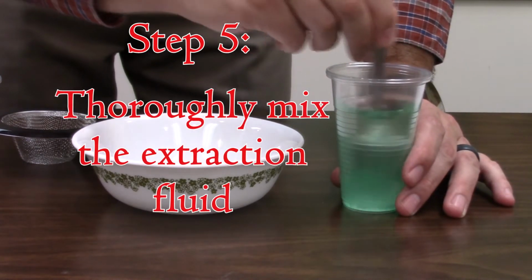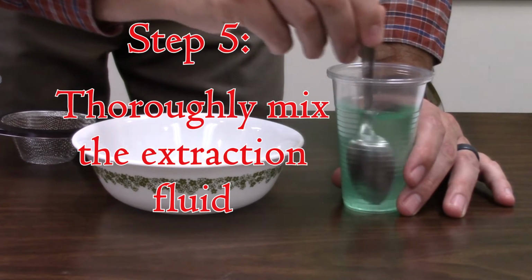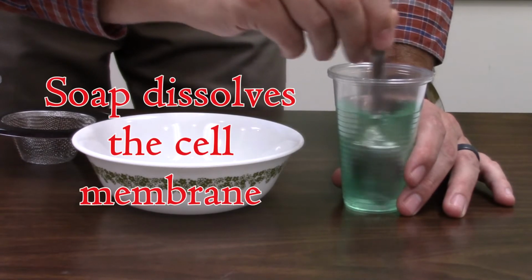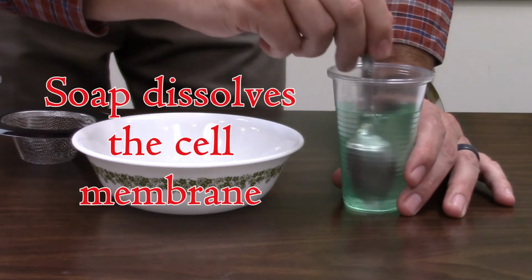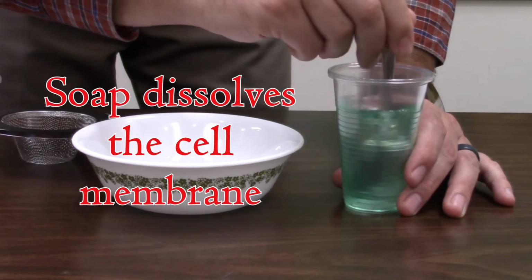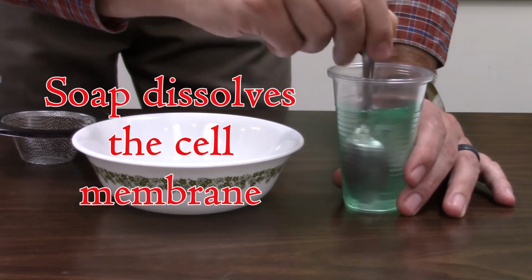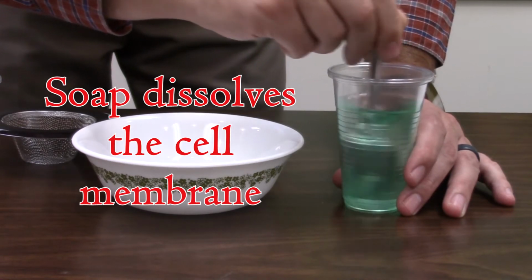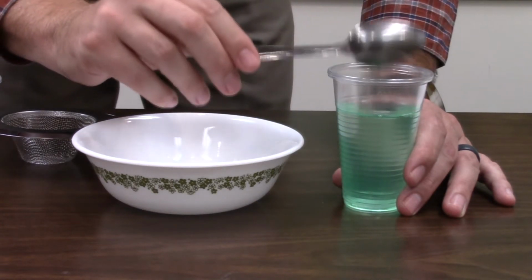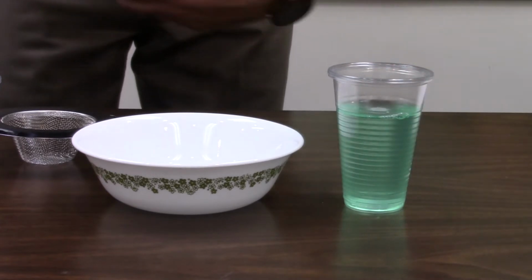The soap, because of the way, we've talked about before, soap molecules are kind of special. And because of the way they're made, the soap can actually dissolve the cell membranes. So inside the strawberry, just like inside us, are lots of cells. And they all have the cell membrane with all the other stuff inside. So the soap will dissolve that cell membrane so that the stuff inside the cell can come out.